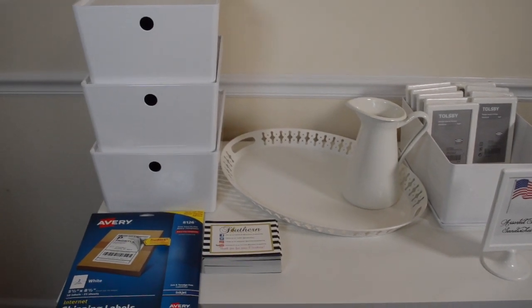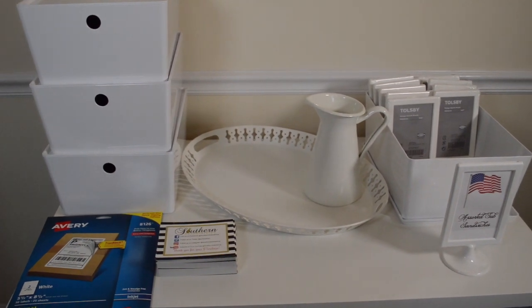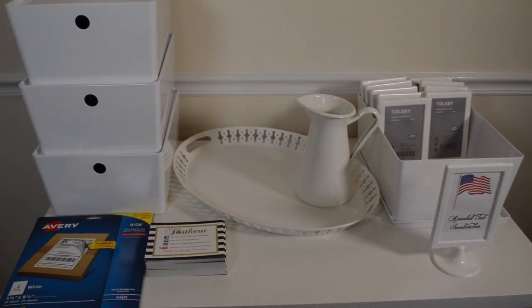Everyone. I wanted to share with you some items that I picked up from IKEA last week while I was in Orlando, Florida.